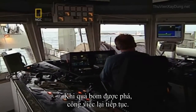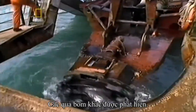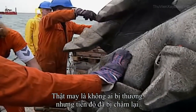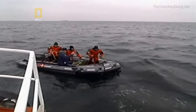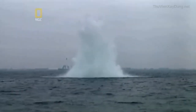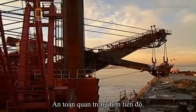With the bombs gone, dredging resumed. But the relief was short-lived. Soon, more bombs were discovered. Luckily, no one was injured, but the schedule suffered huge setbacks. Now, no area could be dredged until it had been swept for bombs. All 16 were removed and destroyed. Being safe was more important than being on schedule.